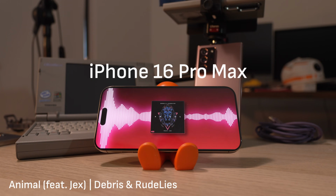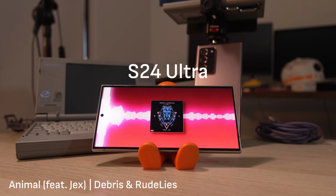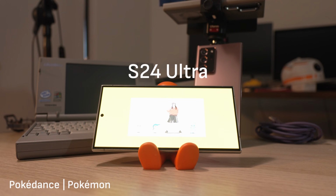Now, for the speakers, get your audiophile hats ready. The Samsung is very forward, very bright. It has bass present, but the extension is nowhere near the iPhone or Pixel, but its clarity in highs is class leading.